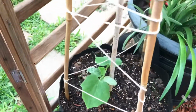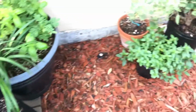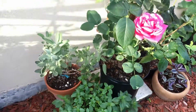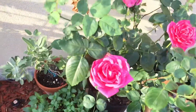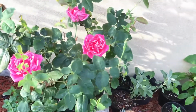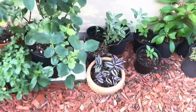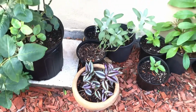I've grown cucumber before. For some reason, this year has been the worst. I can't seem to get a plant to actually grow. There's my mint. It fizzles out during the wintertime. It comes back beautifully in the spring. And my rose bush, it's in its prime right now. That thing only looks good throughout the beginning of the spring and maybe a little bit during the fall. So I'm not crazy about rose bushes, especially here in my zone 9 area.